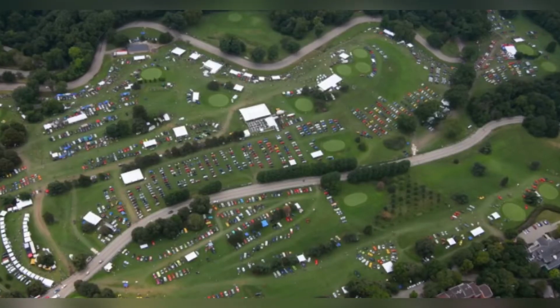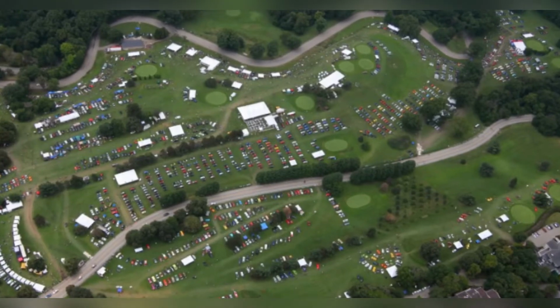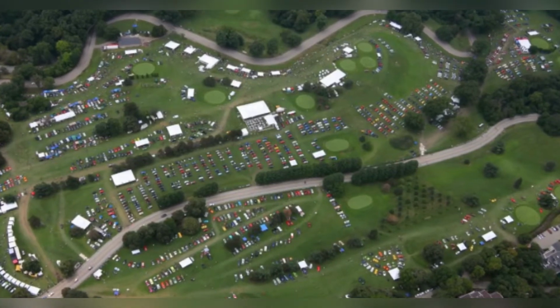But anyway, we're going to tell a story. And this story takes place in 2013, which is almost 10 years ago. It's hard to believe that much time has passed. Anyway, this story happened at the Vintage Grand Prix. And if you don't know what that is, it is literally the biggest car show that happens around here. They get between 2,500 and 3,000 cars. It's absolutely insane. Everything is split up.